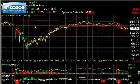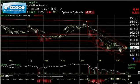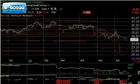Goldman Sachs, market leader, broke hard in April. It's been steadily slipping in a declining channel. We have a little bear flag forming here. A breakdown from here could result in something in a 125.27 zone, my next target.